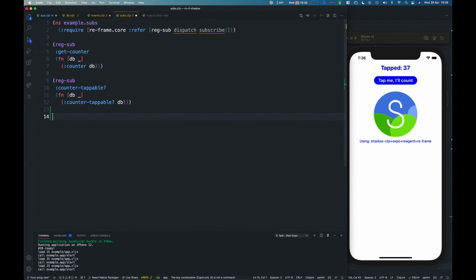So I will reg-sub, and we can call it current fib, why not? And it's a function. It takes a database and gets another argument that we don't care about right now.